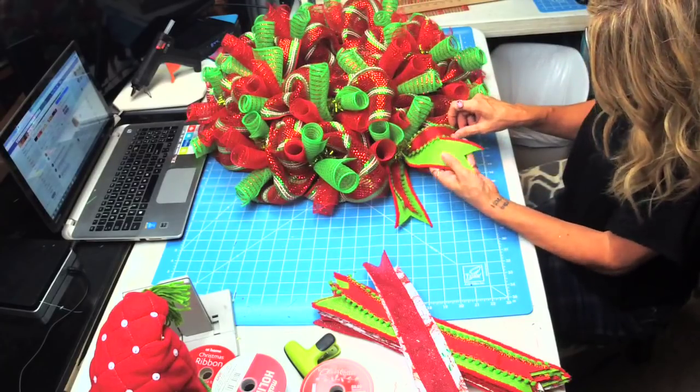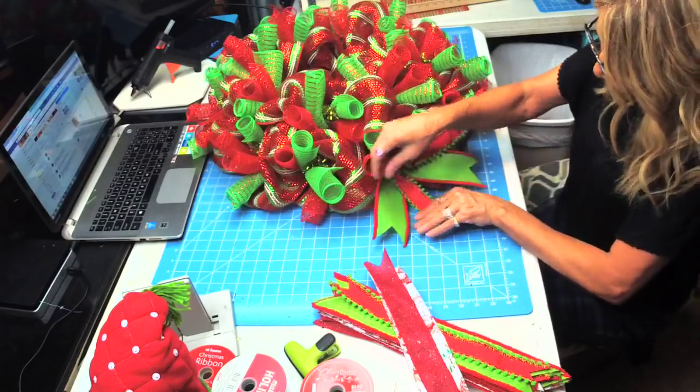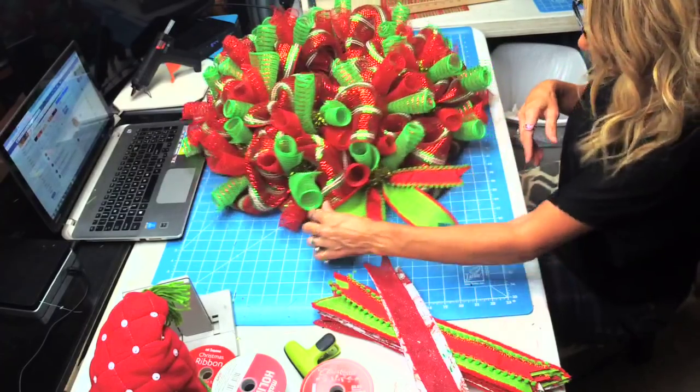I love this green ribbon with the red trim. It's so pretty. I think these two ribbons right here are my favorite. And those colors.